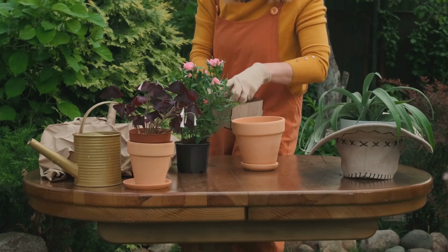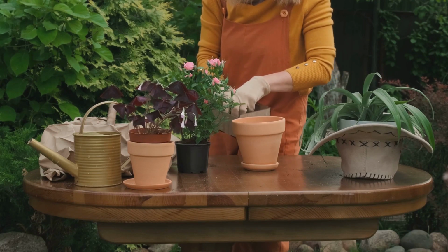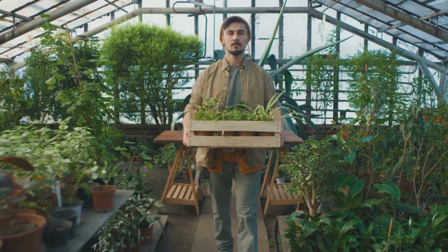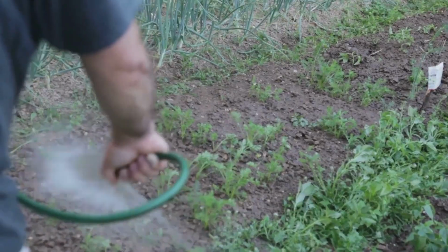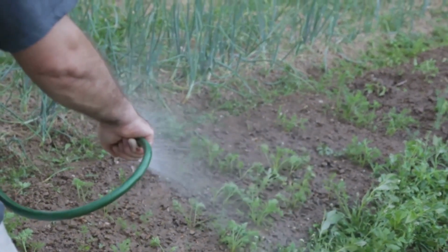However, container gardening does come with one significant challenge, and that's the need for frequent watering. Because plants in containers are growing in limited amounts of soil, they dry out relatively quickly, particularly during hot weather. Container plants may need daily watering.